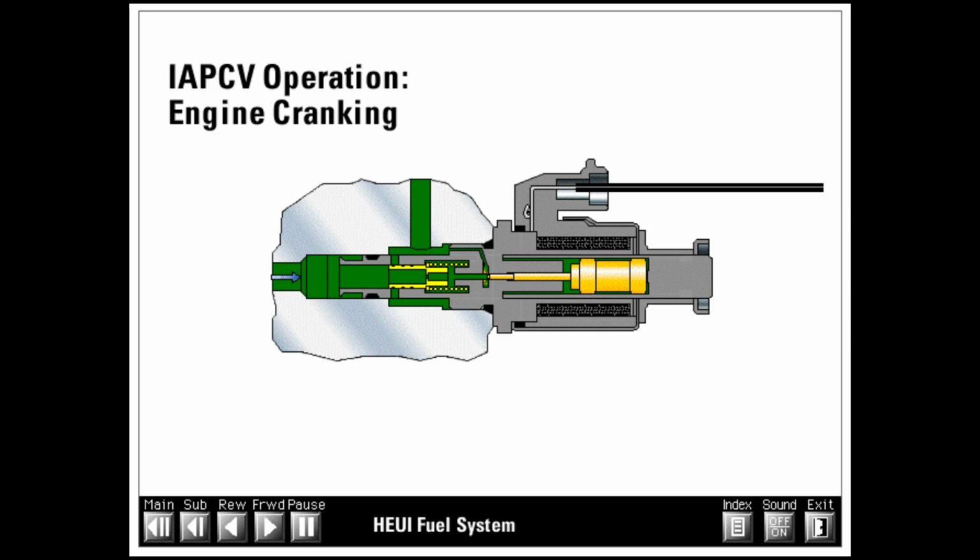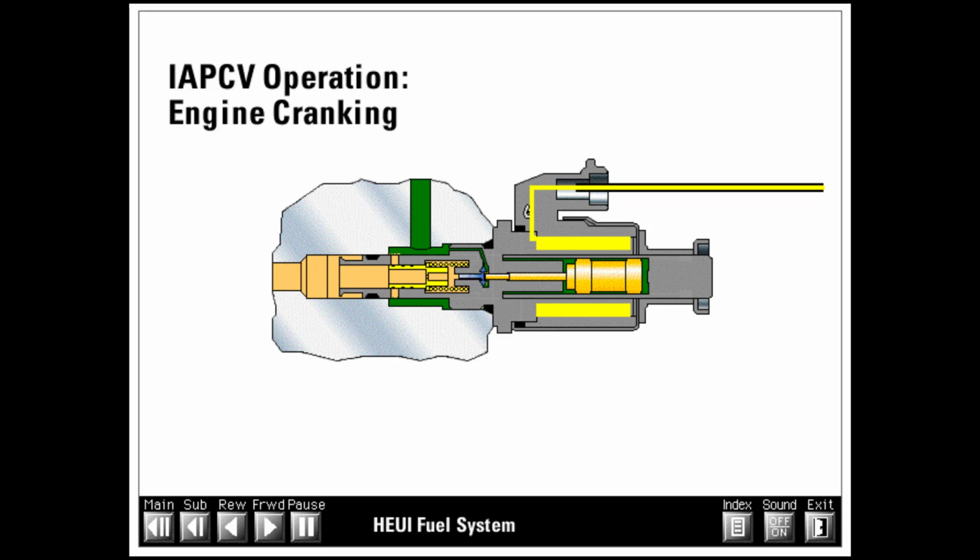Approximately 870 psi, or 6 megapascals, of actuation pressure are required to fire the injector during startup. To start the engine quickly, the actuation pressure must rise quickly. But pump flow is very low at startup because the hydraulic pump is being turned only at engine cranking speed. The ECM responds by sending a strong current to the IAP control valve. This holds the spool closed and blocks all flow to the sump until 870 psi is reached. At this point, the injectors fire.